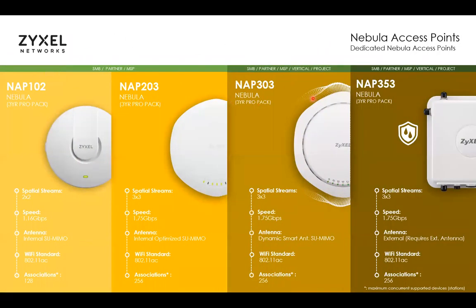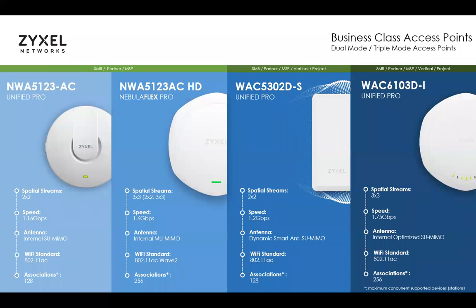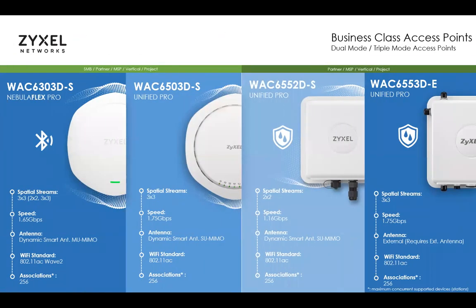The NAP series of access points, these can only be used with Nebula, and these include 3 years of ProPack, or 90 Nebula ProPack points, out of the box. So out of the box, they'll come with that for you. And then our 5000 series and higher, these are primarily Nebula Flex Pro. So what that tells you is they can be used with Nebula, they can be used standalone, or they can be managed by one of our security gateways or dedicated wireless LAN controllers. These all include 1 year of Nebula ProPack out of the box.